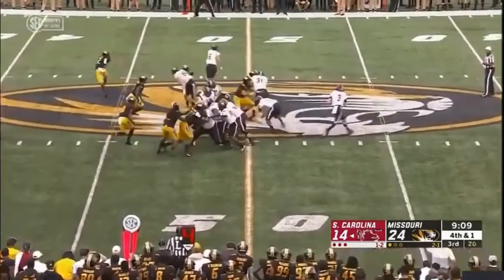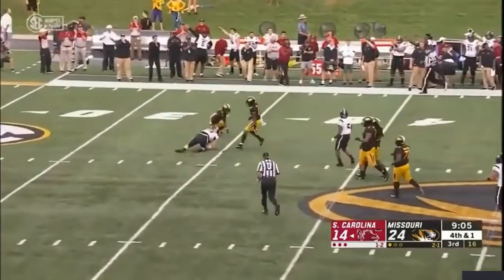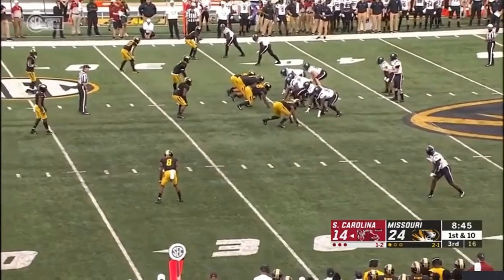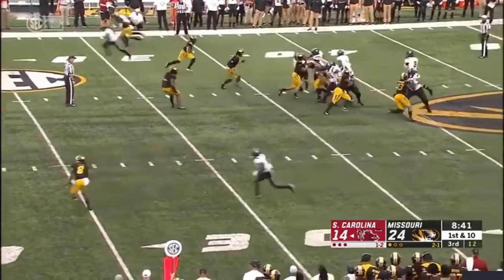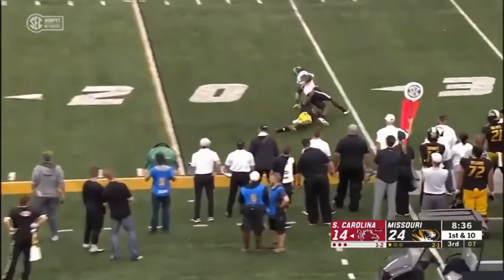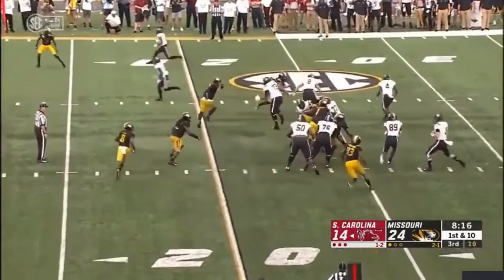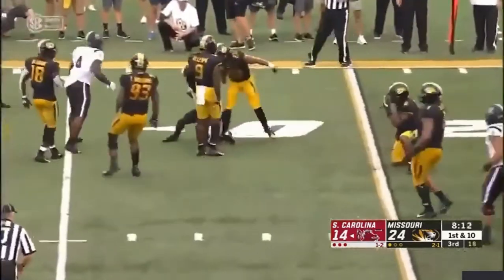Okay, short yardage. Hurry up. I'm going to start getting set quickly. Nice spin counter. I guess the ability to go to a second move. End of a nose here. Nice shed.